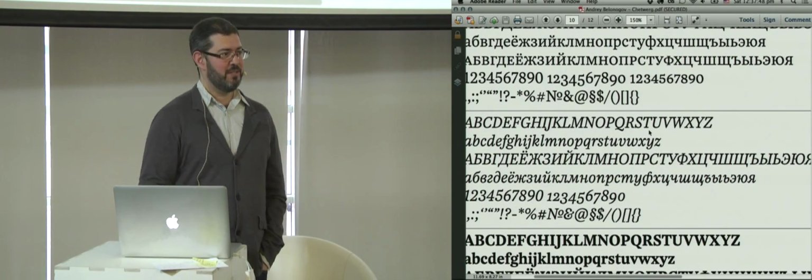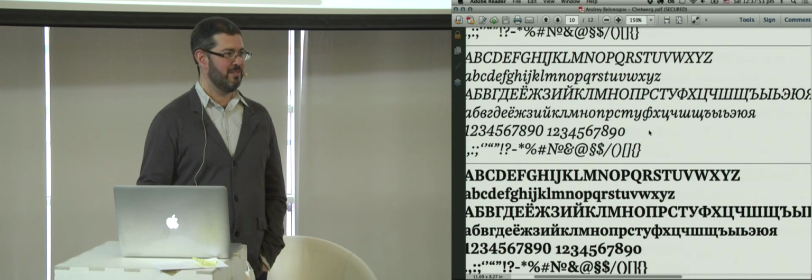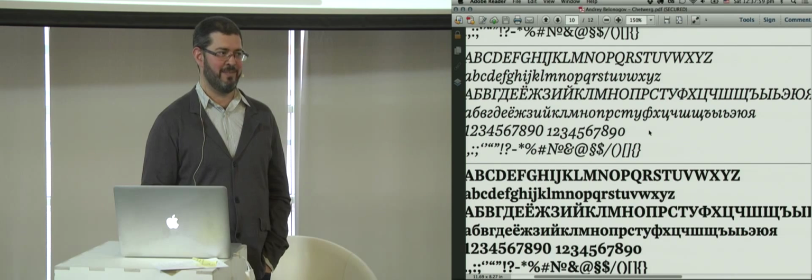Italic small caps, you can live without. Bold small caps are easy. You could do them, but you can live without them. But bold italic is non-negotiable. You have to have it.